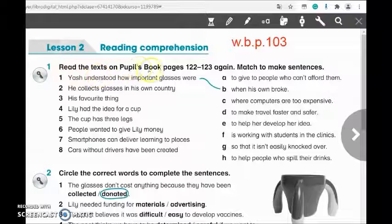Read the text on pupil's book, pages 122 and 123 again. Match to make sentences. For example, here we have the first sentence. We match it number 1 with B. Yash understood how important glasses were when his own broke. Now I will give you 3 minutes. Try to do the rest by your own. Good job, girls. Now let's do it together. Number 2. He collects glasses in his own country. Excellent. We will match it with A, to give to people who can't afford them.